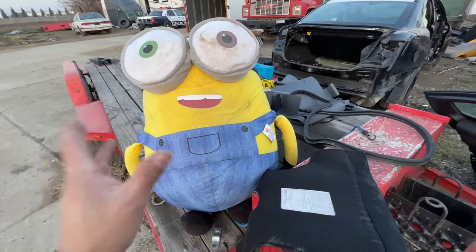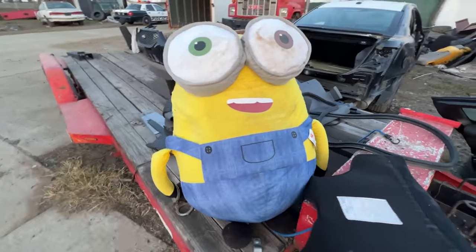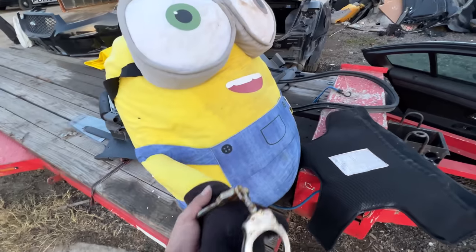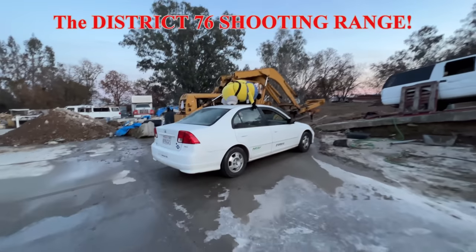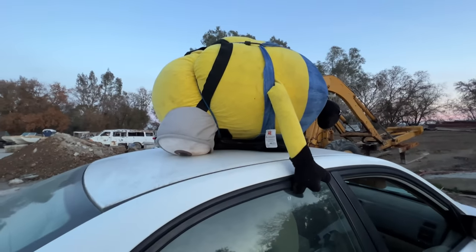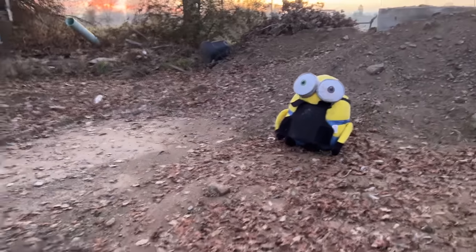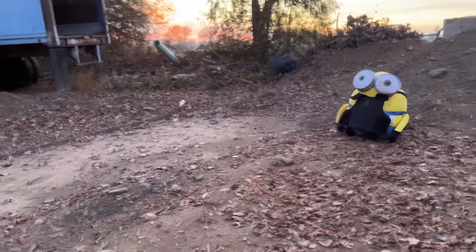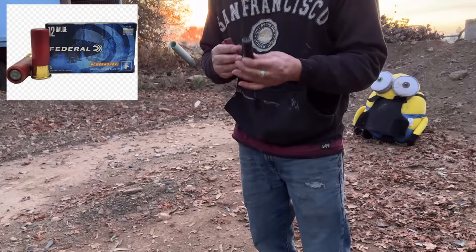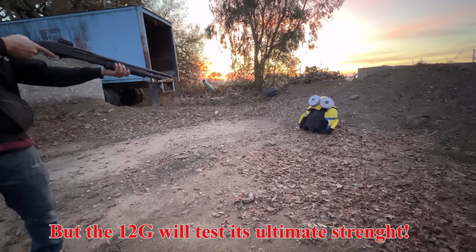All right, so funny man volunteered to take a shot with the vest on. He suggested that I put the vest on, but I told him his arms are too short, so he's not going to be able to shoot the shotgun. Funny man was too big to ride in the car, so he rode in the top. Okay, funny man is ready. It's getting dark, so I gotta hurry. So I got slugs and a buckshot. Ideally, it'd be better if I had a handgun.